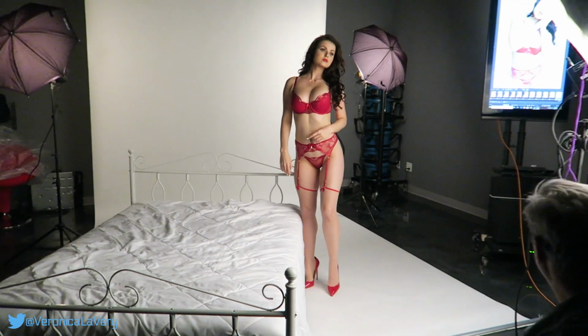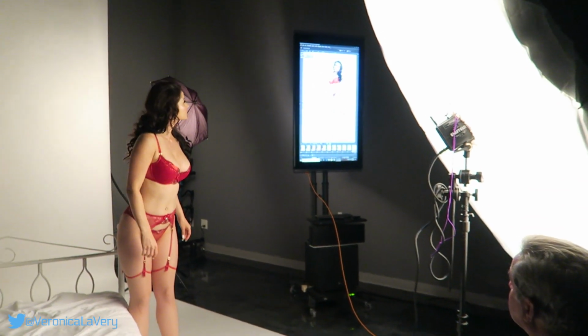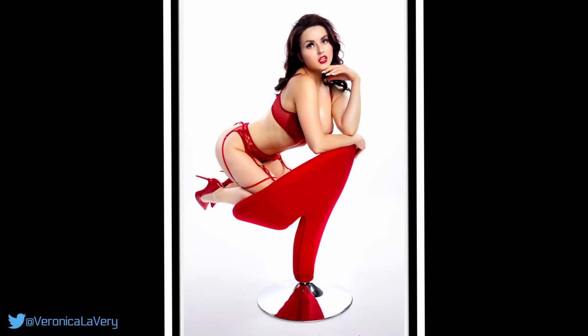I love the images we got. I don't think you can go wrong with my skin tone and the red laundry and the whole setup. So I was pretty pleased with what we got.